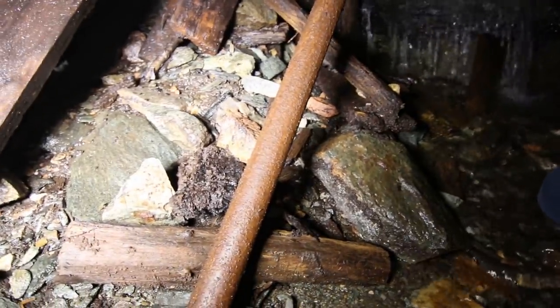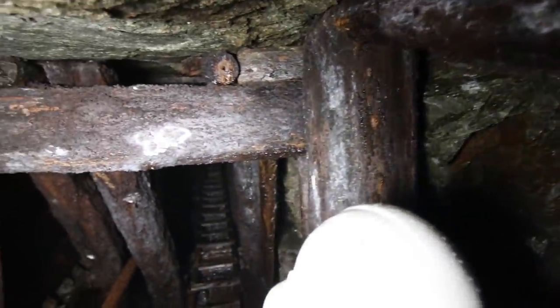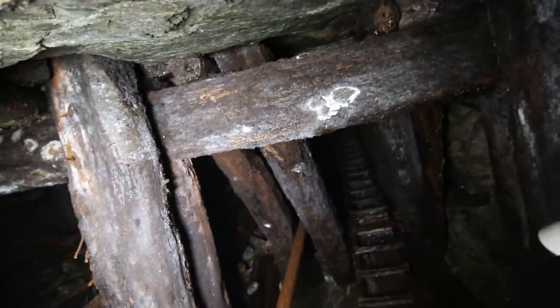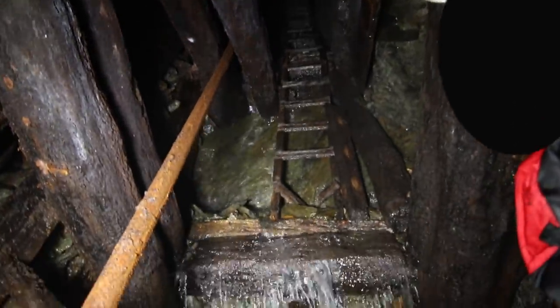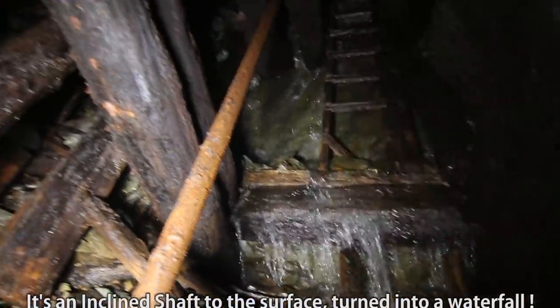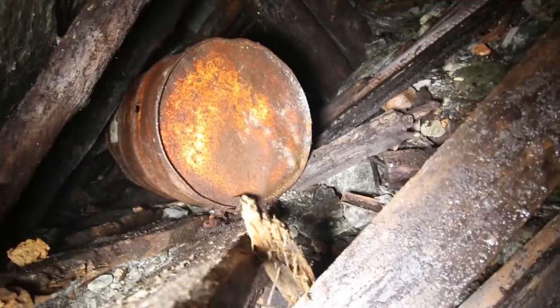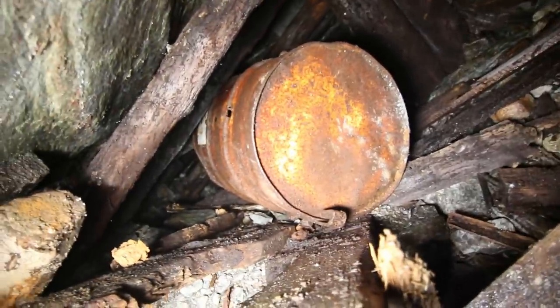Okay, I came through the little hatch and it's tight in here, folks, but we are in a bunch of stalled, it's a shaft going up, basically. There's a ladder there heading up with a torrent of water coming down. There's a little bit of an offshoot over here to the side. There's an old drum over here.